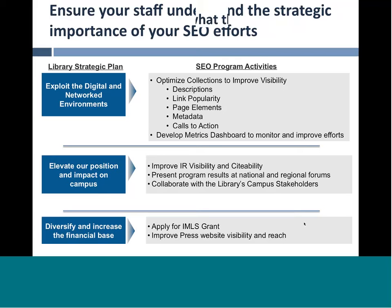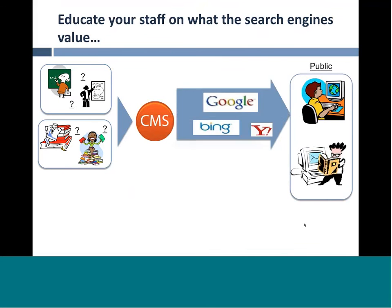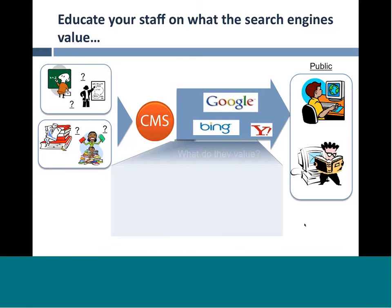So from that, the next thing you need to do is educate the staff about what search engines value. Again, the perspective when I first got here was they were thinking about what they typically did internal to the library. They weren't thinking about what search engines did. So they got the information from faculty and from archivists and donors, and they put it into the CMS, and they wanted to say, Google, Bing, and Yahoo, bring us your masses, and it didn't work. So you have to ask, what do they value?